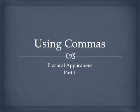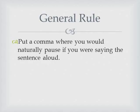This video is about using commas. Today we're just going to look at one particular rule. The first thing I'd like to say is that just as a general rule, you need to put a comma wherever you would naturally pause if you were saying the sentence aloud. So it's a good idea to read what you have written, and if you naturally pause there, put a comma. Now that doesn't fit with everything, but that's a good way to solve a lot of the comma problems.